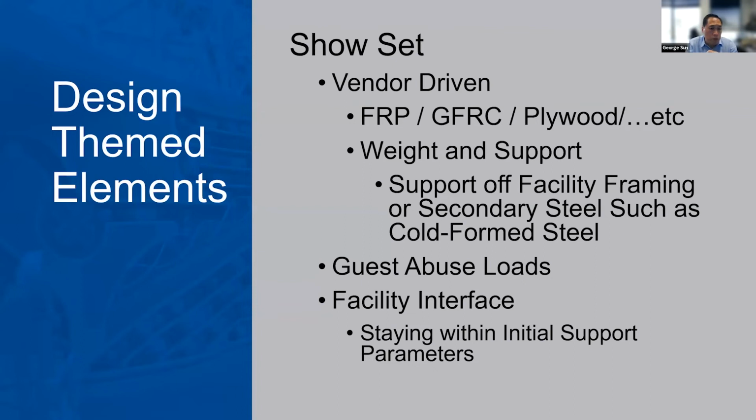The next thing that's very important for the show set pieces is guest abuse load. Some of these show set pieces could be touched by guests. So therefore, they are subject to all sorts of different abuse coming from the guests. Guests could be hanging on them, could be stepping on them, etc. So usually we design for 2 to 2.5 times the required loading for some of these guest-facing pieces. And again, the main thing is trying to stay within the initial support parameters given by the SEOR. But sometimes that's just not possible.